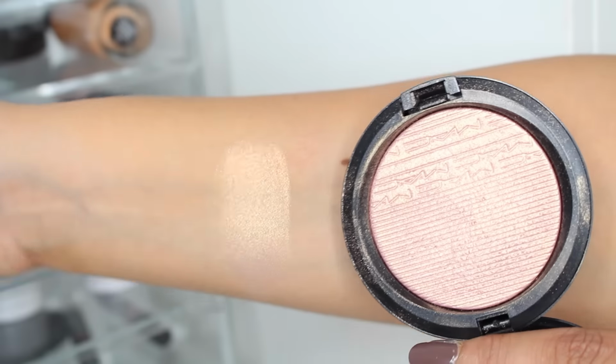Let's talk glow, because there were 2 highlighters launched this month or late in October that I'm absolutely obsessed with. The first one is from MAC, and very exciting. This is actually part of their permanent collection.